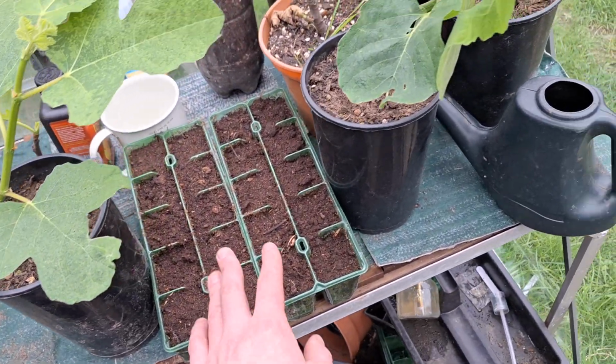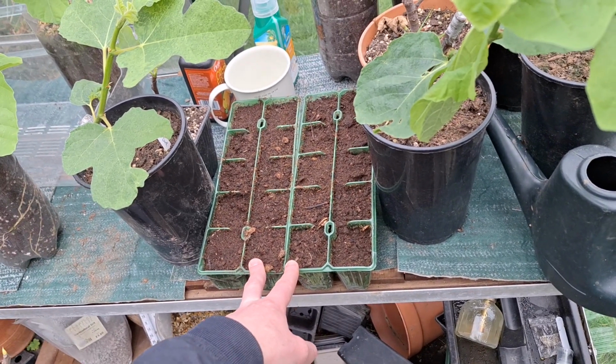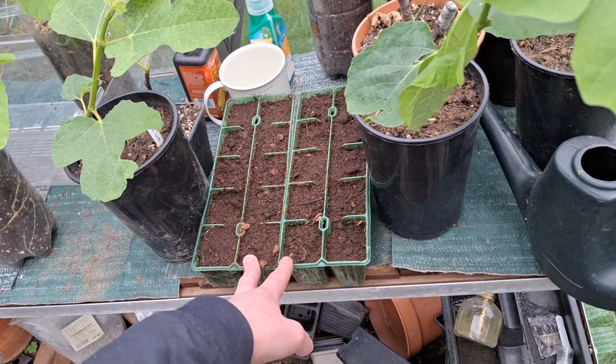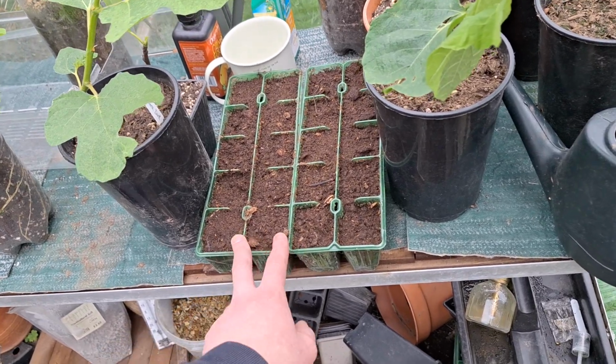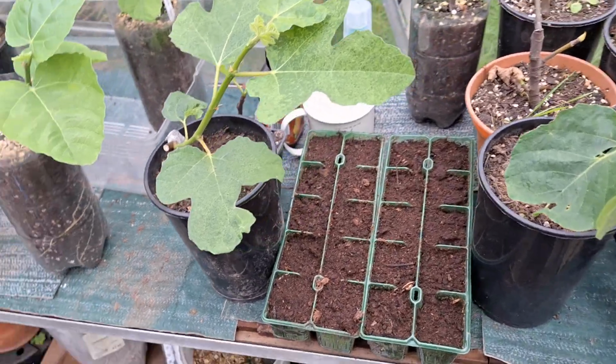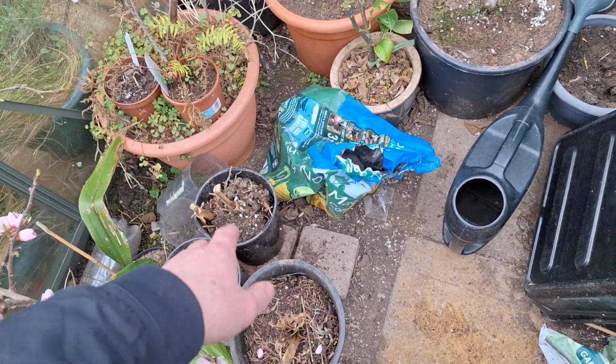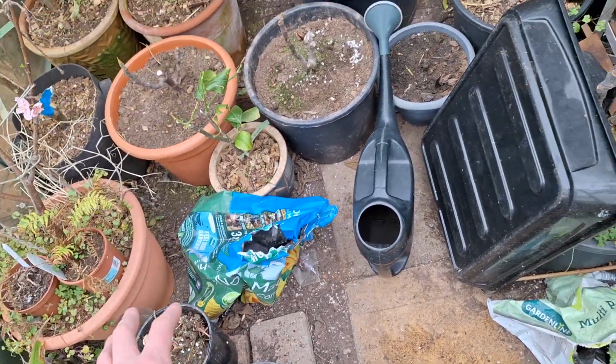I've got a couple of seed trays going. I can't remember what I put in them, to be honest. I think it was cabbage, something else, cabbage. I can't remember. But anyway, they'll hopefully get going. And yeah, that's about it really. Just a few little random plants and hardy ginger down there that's overwintering.